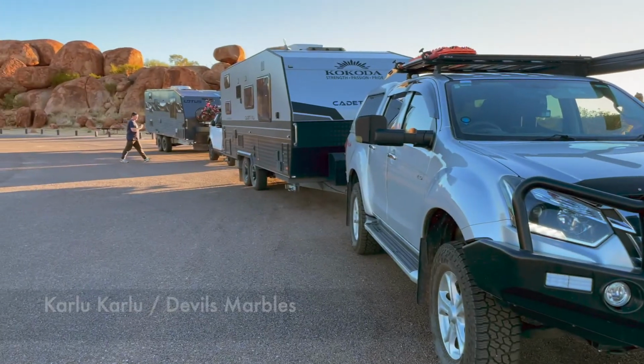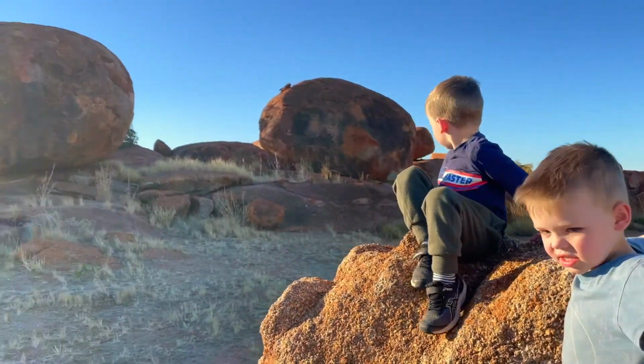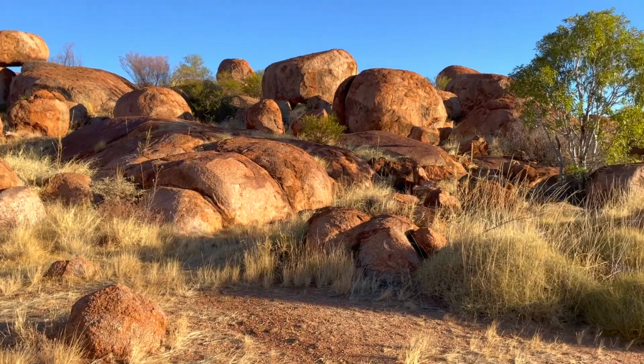Next was a quick stop at Karlu Karlu, or the Devil's Marbles, which are granite boulders that have formed over millions of years and are now scattered around the landscape. This was awesome to see, especially around sunset.